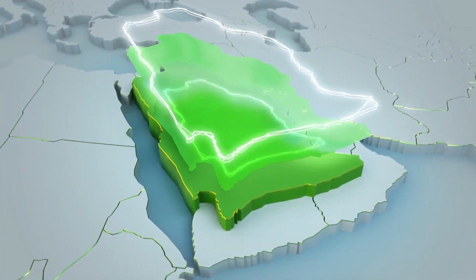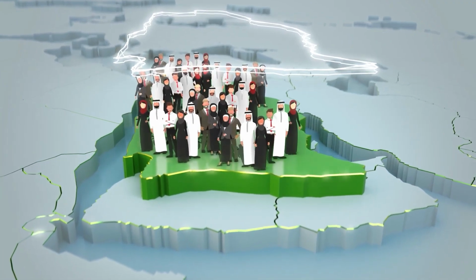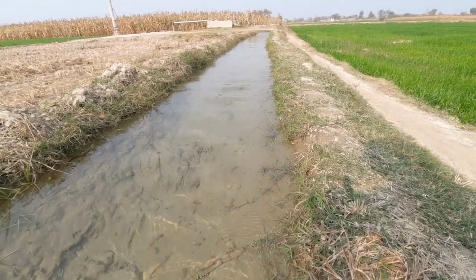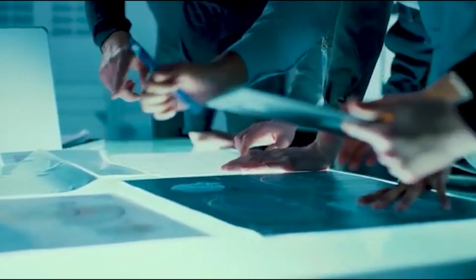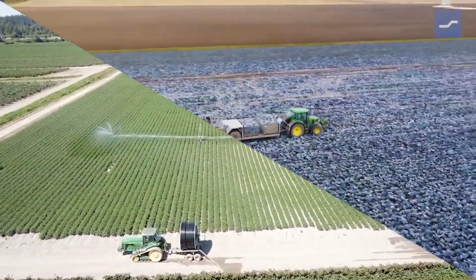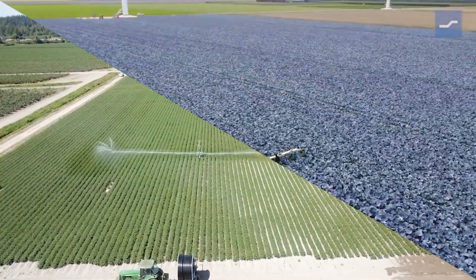One of the most significant initiatives aimed at conserving water in Saudi Arabia is the Recycling Initiative. This initiative promotes the use of treated wastewater for agricultural purposes, which helps to reduce water waste and conserve groundwater resources. The government has established new regulations and guidelines to promote the reuse of treated wastewater and is investing in new treatment facilities to increase the availability of treated wastewater for agriculture.